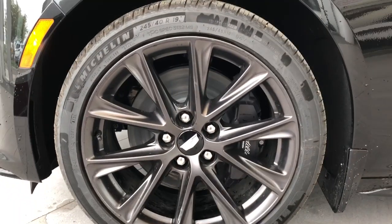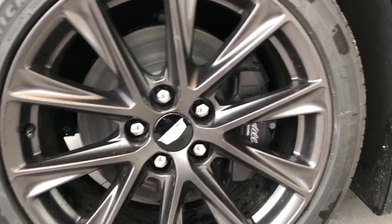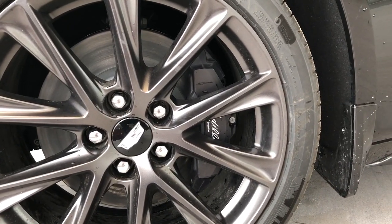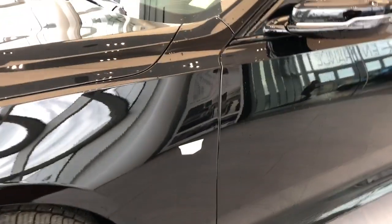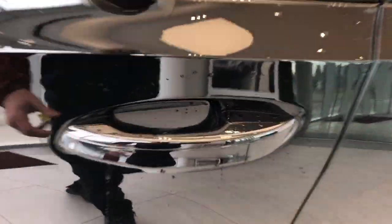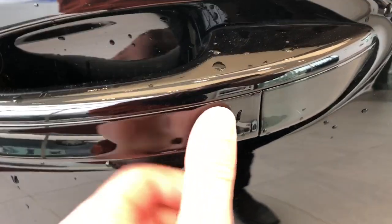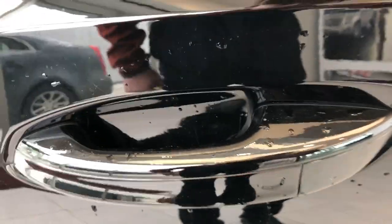Now moving back onto the exterior of the CT5, we can take a closer look at our gunmetal gray alloy rims with our Cadillac badge center caps and Cadillac Brembo disc brakes just behind. We also have our Cadillac badge in chrome off to the side. The door handles are actually stationary. We do have a rubber pad behind. Just press that, it'll pop open the door for you. Then we have our lock and unlock button featured as a Cadillac shield.